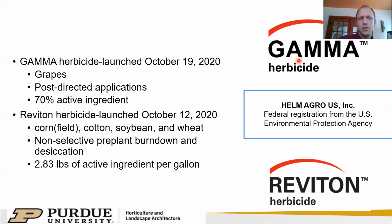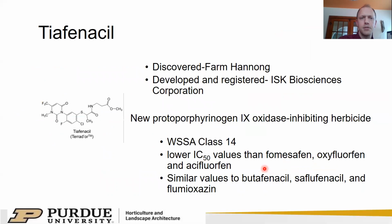So Gamma, which is supposed to be, it's a 70%, I think it's a wettable dry granule. So it's a dry product. It's going to be labeled in grapes. And I think this may be the one that if it gets a mint label, it may be this formulation. We'll just have to see how that goes. And then it's available as a Reviton as well, which is for corn, cotton, soybean, and wheat. That'd be a liquid formulation of the herbicide.